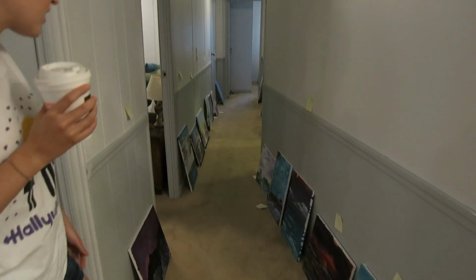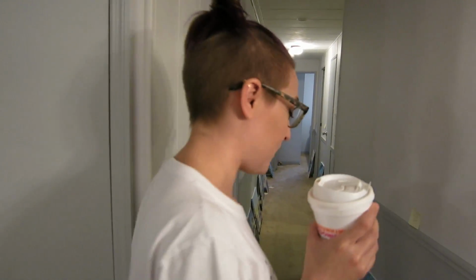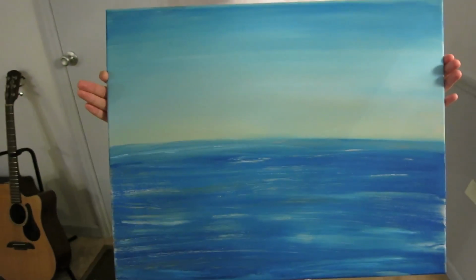Nice. Yeah. So this is the hallway of my paintings that I've done while we were in Florida. There are 16 paintings so far. Impressive. Thank you. And so yeah, let's take a look at some of these paintings. My little mini Florida gallery. Florida exhibition. Wow. This one is called Into the Blue because it's very blue.